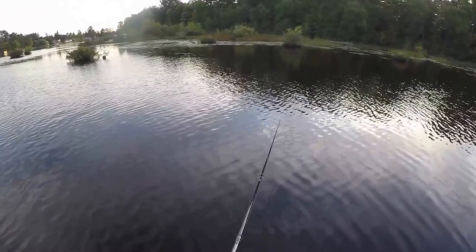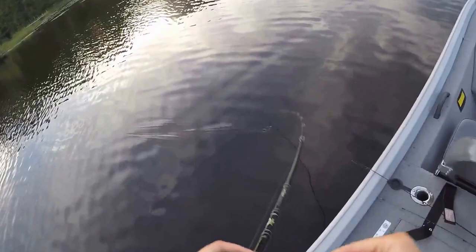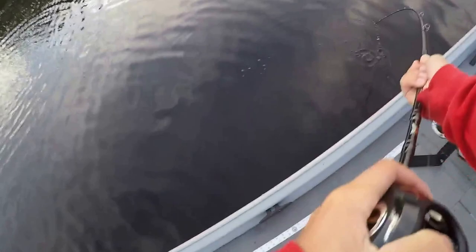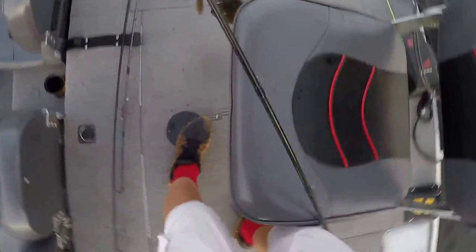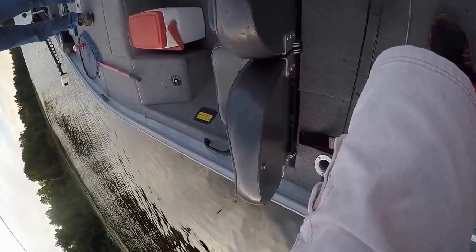That was fun. Catch so many. Oh, got one. Got him. He's a mover. Oh yeah, look at that one. Oh, he's charging. Oh, there he is. Nice one. Got it! Thank you. Nice fish right there. Nice fish. Look at that.